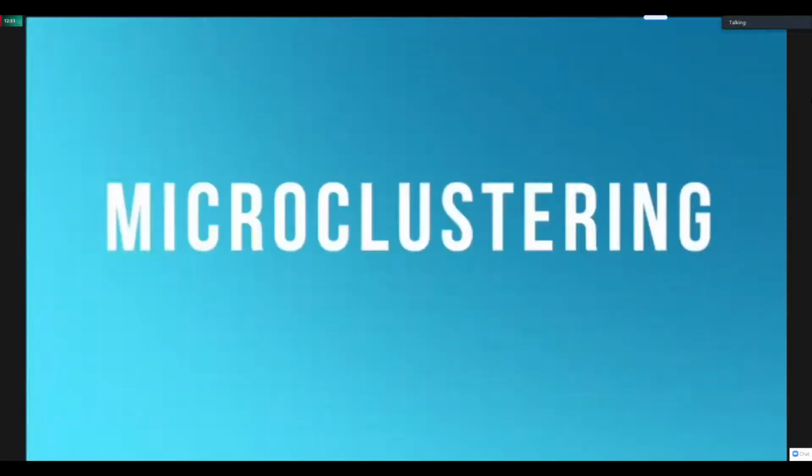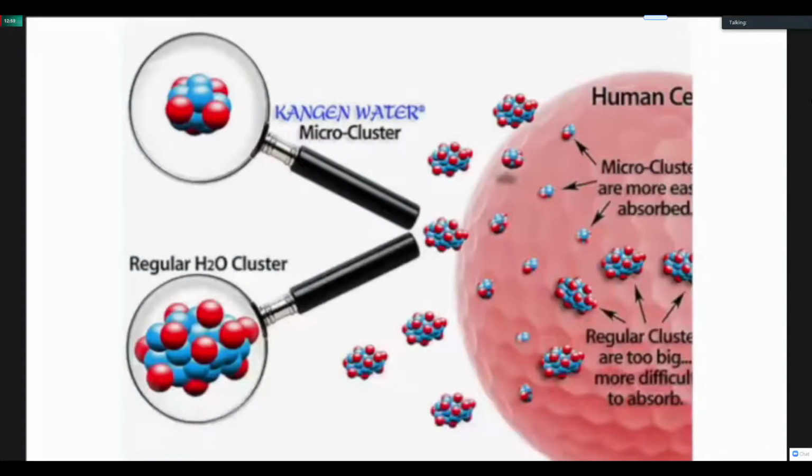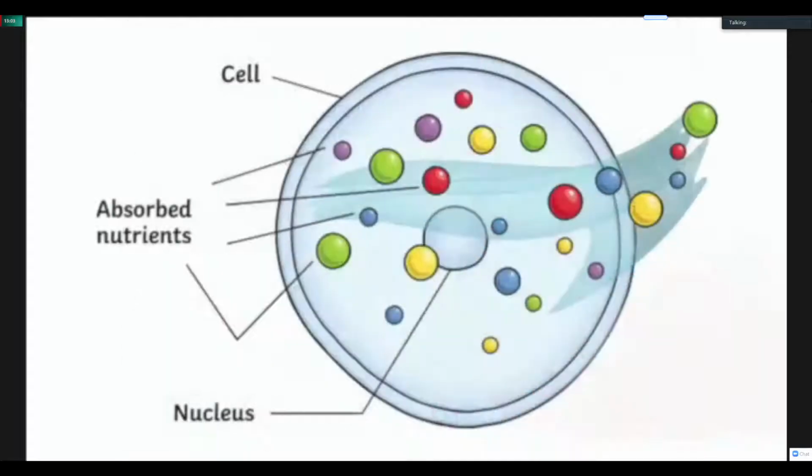The third and last property of Kangen is something called microclustering. Think of this as tiny water and big water. Tiny molecule water can deeply penetrate your cells and can aid the removal of toxic acidic waste in your body, also absorbing nutrients and providing better hydration.